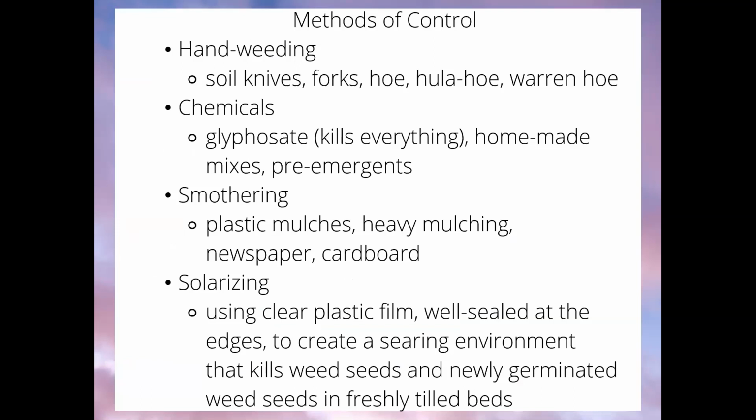So here are some methods of control. Okay, so you have hand weeding, of course, using tools such as soil knives, forks, a hoe, a hula hoe, and a Warren hoe. I'm going to go into more detail on what these are if you don't know. Chemicals: glyphosate, which is the active ingredient in Roundup, homemade mixes, and pre-emergent herbicides.